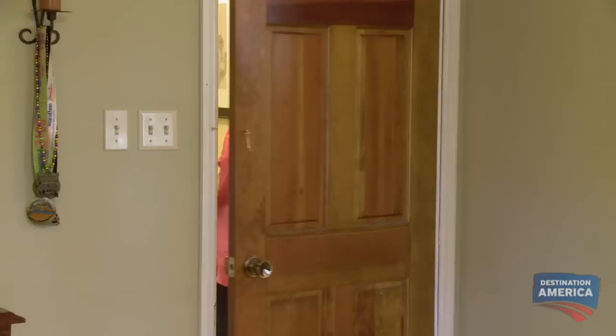Oh, wow. This is a nice sized room. Is there a fireplace up here? It's a fireplace. Oh, my goodness. Oh, amazing. Wow. This fireplace in the bedroom is a dream come true.